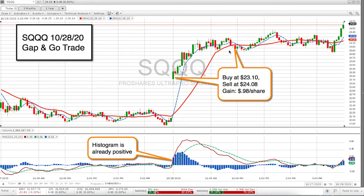Okay, another important thing to take from this chart is you see this blue line, that's the 6-period moving average, okay, is going up and down, and the red line's going sideways. Because of that, we didn't take any more trades in the afternoon, and we didn't go long, even though the market is in correction. I'm going to show you that here in a second.